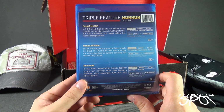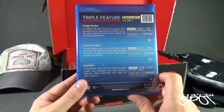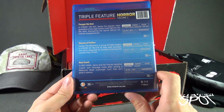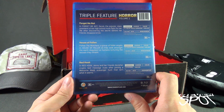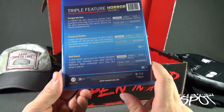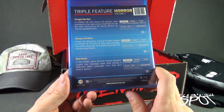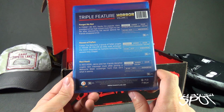Forget Me Not. In Forget Me Not, Sandy, the popular class president of her high school, must fight for her life after discovering the secret behind her friend's disappearance. Does it give you a year? 2010. House of Fallen, which is dated 2008, follows the Watchers, a group of fallen angels in House of Fallen, as they walk amongst the earth disguised as humans, torturing the vessels they inhabit. And finally, Red Hook, dated 2008: Jenny and her friends decipher cryptic text message clues after joining a Welcome Week scavenger hunt that isn't what it seems. It never is what it seems.